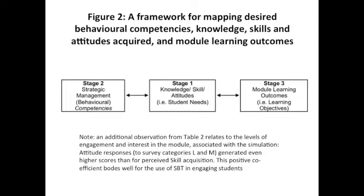An additional observation from the table relates to the levels of engagement and interest in the module associated with the simulation activity. Attitude responses generated even higher scores than for perceived skill acquisition. This positive coefficient bodes well for the use of simulation-based training in engaging students.